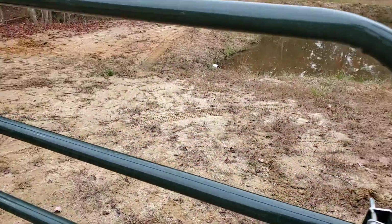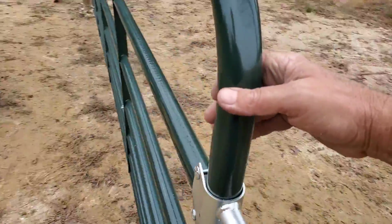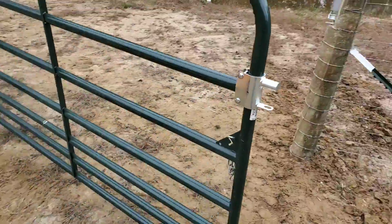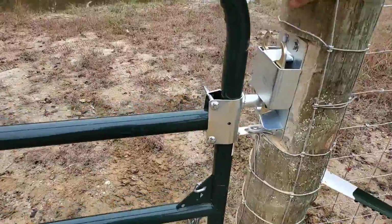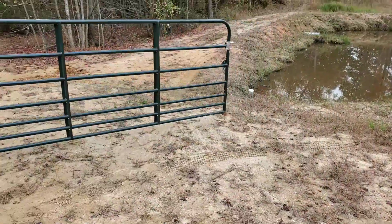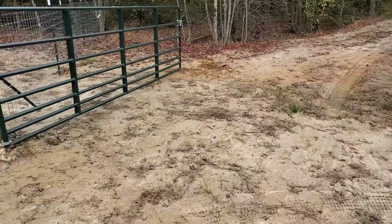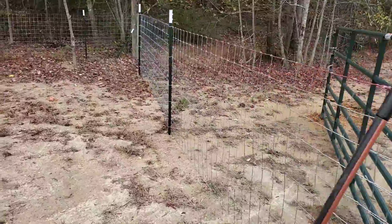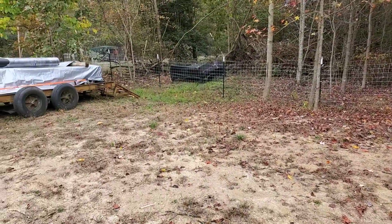Okay, so I put this little catch in here. It's a 2-way catch. This is the last section of fence and the gate I was telling you about, and it swings open, and then you can drive right through. And we've got this last wire section up. None of the electrical is up yet, but all of the wire is up.